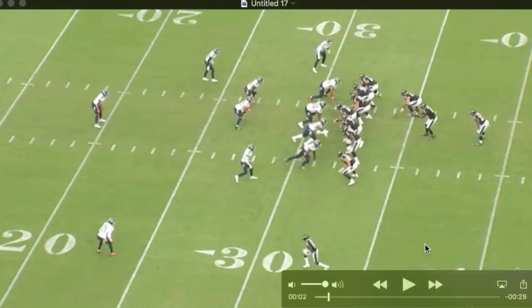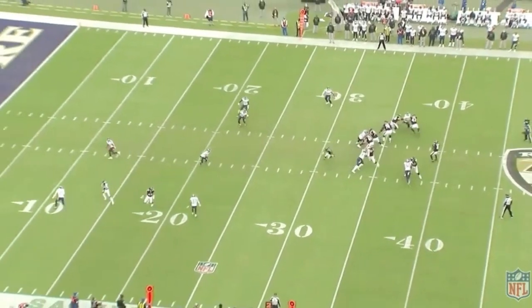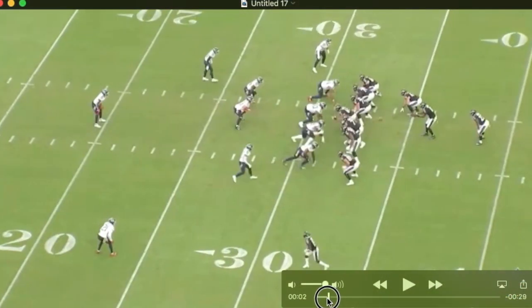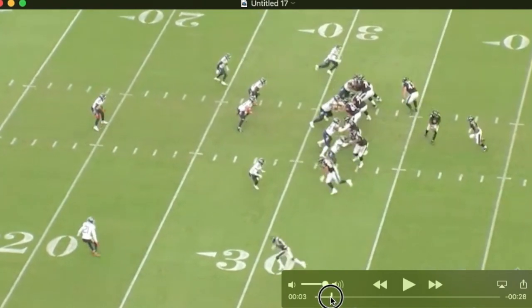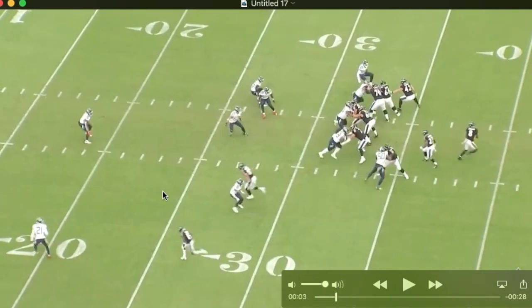Similar concept here in that you have a two receiver to that side. Quarterback turns his back to the defense. You'll note the middle of the field does not open up in quite the same way. Some of this is down in distance. A lot of it is what's going on with the offensive line here. But the Ravens are keying on protection here. And I want to point out Marquise's role in this.